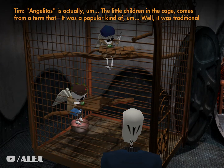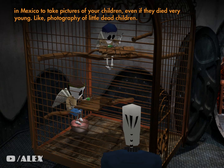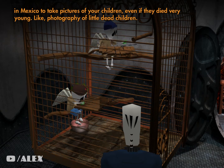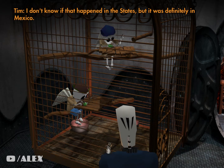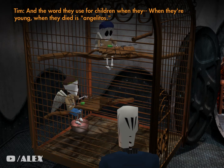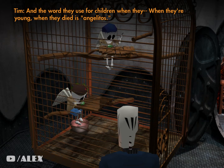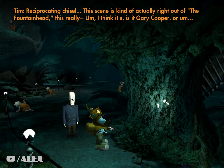Angelitos is actually the little children in the cage. It comes from a term that was traditional in Mexico to take pictures of your children even if they died very young. Yes, like photography of little dead children in a coffin. It's a whole genre. I don't know if that really happened in the States, but it was definitely done in Mexico. Yeah, I've seen those. I think you showed them to me actually. And the word they use for children when they die young is angelitos. Oh yeah. It's a dark game. It is dark.